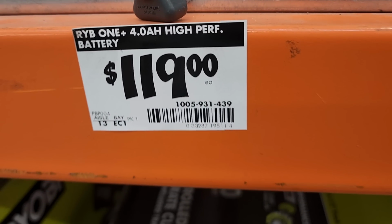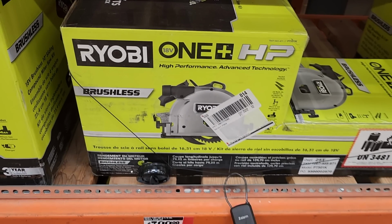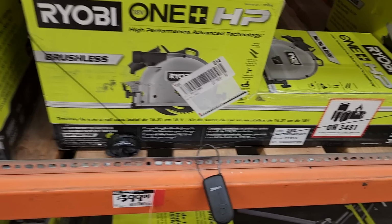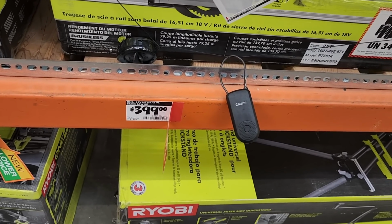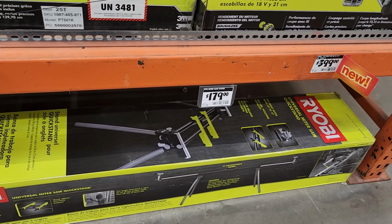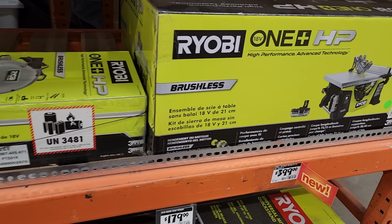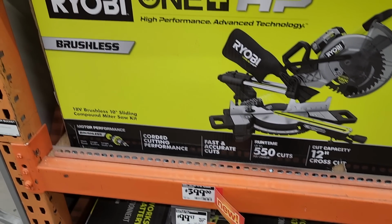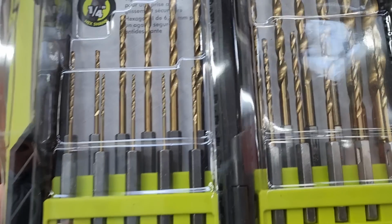So valued at $119. That is the track saw. It's a brand new track saw. Brushless. It is the kit. Does include a battery and a charger. And that's $3.99. And then at the bottom you got the miter saw stand for $179. It doesn't have any wheels. Just keep that in mind. You got the circular saw, or the table saw, and then you got the miter saw here. It is a slider for $3.99.